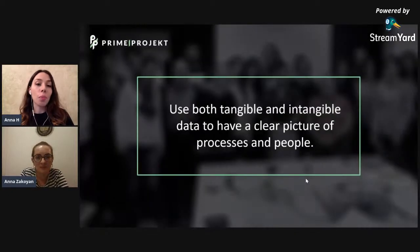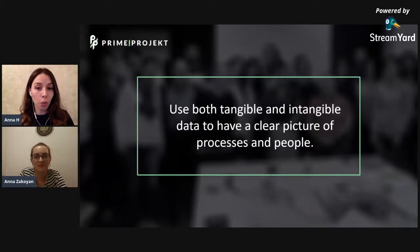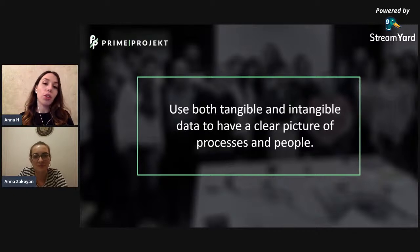So always make sure to get the context from both tangible and intangible data. It will allow you to get the full picture of how things are in your company. Anna, maybe you have some additional tips here.